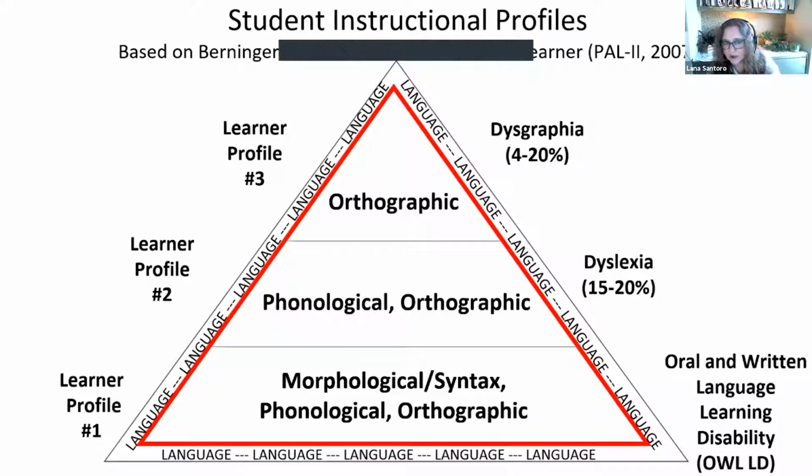Right. So for learner profile 3, dysgraphia, there's such a range in prevalence, 4 to 20%, because we start to see dysgraphia become an issue as students begin writing. We don't see it in the early grades as much because we're not using written expression to the extent we do in later grades. So that's the prevalence range. But the big picture takeaway today is that even though we're talking about tier 3, we can do a lot at the tier 1 and tier 2 level to address the phonological and orthographic needs of students, and then have the additional matching instructional intervention for tier 3 support within the context of a system.